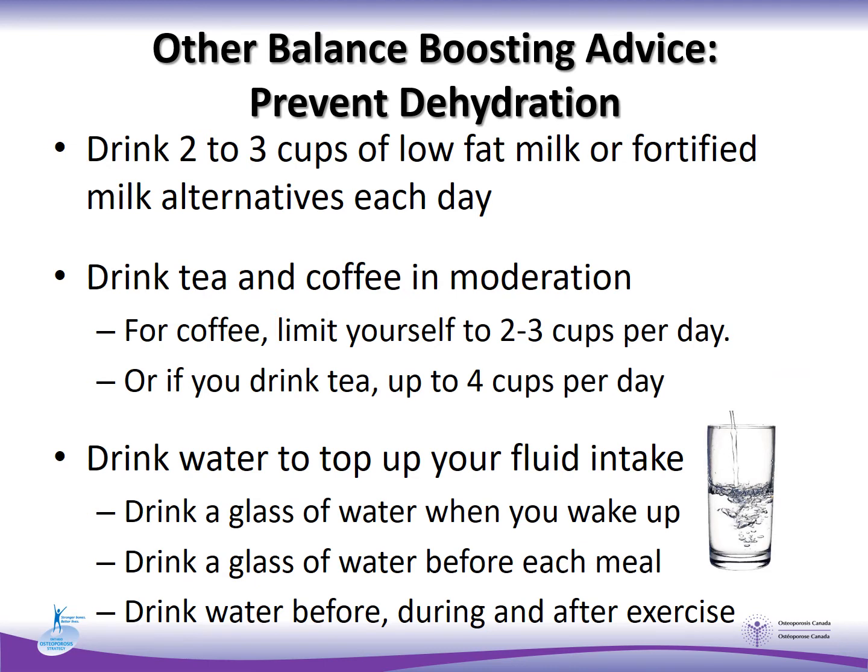Other boosting balance advice includes preventing dehydration. Dehydration, or a lack of fluids in your body, can lead to low blood pressure, which can bring on a fall. You can become dehydrated without even realizing it if the weather's warm, or if you're taking diuretics or water pills, or other medications. The amount of fluid you need every day depends on several factors like your age, sex, activity levels, and the weather.